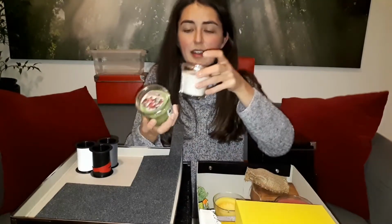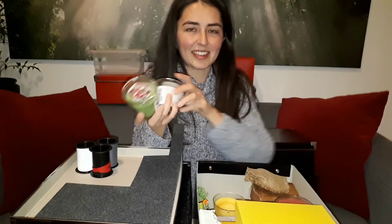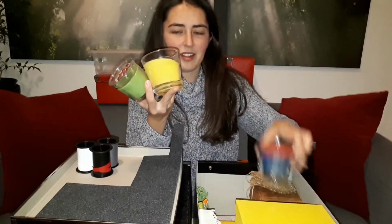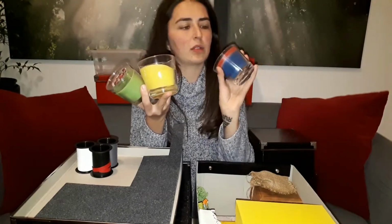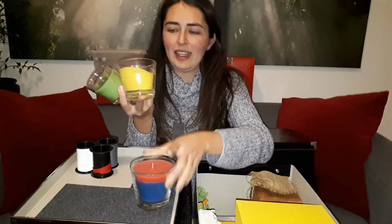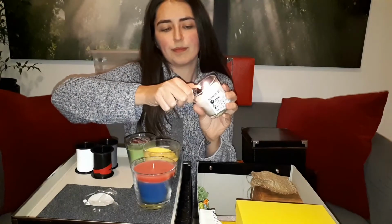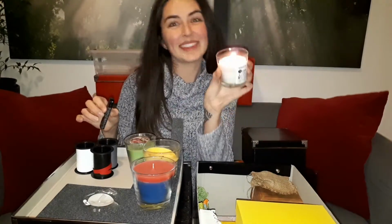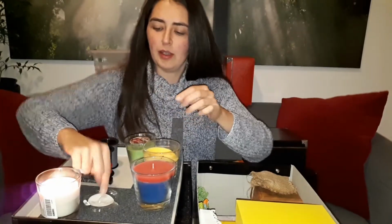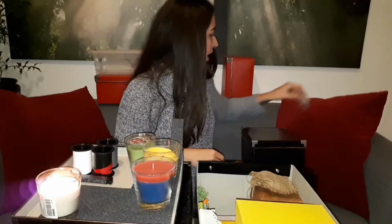Next thing are candles. I'm a sucker for candles. I did a tutorial on how to reuse old candles. I did it with this one, but as you can see, I haven't used it. Instead, I bought more from IKEA. Beautiful candle. Now I feel a bit more Christmassy. So, of course, this is going to the trash.